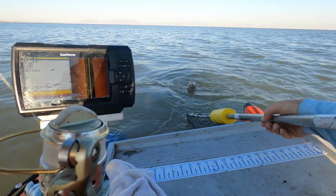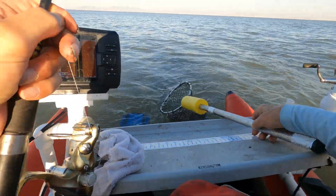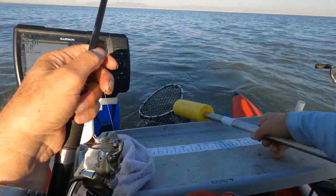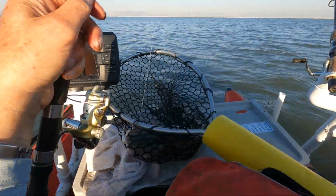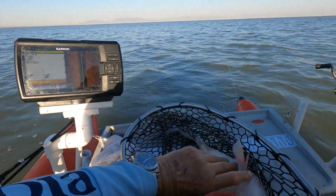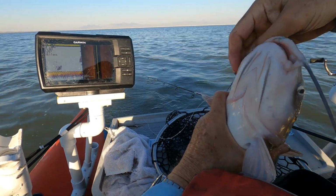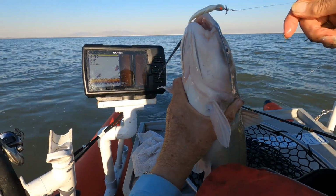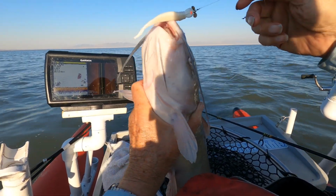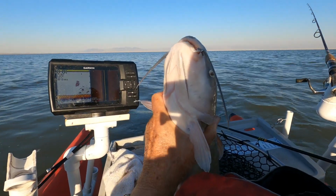Come on in here, Mr. Cat. Bring you up here and get that nasty hook out of your mouth. And here's what he ate, which is a wobble jig with a spinner and a white gulp minnow. Yep, way to start the day.